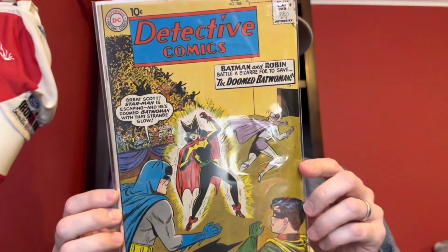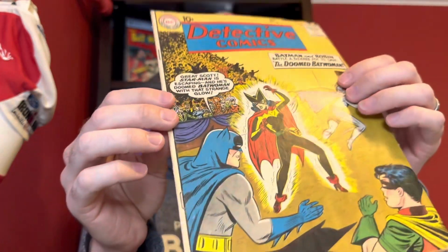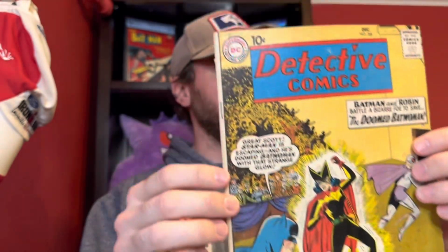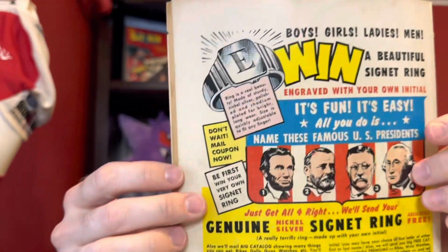Cool Batwoman cover, and pretty solid condition copy. Can't remember what I felt the grade was on it. Maybe like a 5 or something. But let's see. Yeah, a pretty solid condition copy of this one. Again, you can see it's pretty glossy, not any real big creases or anything like that. There's a little one on the bottom back corner there, but overall, really decent presenting copy of this book.